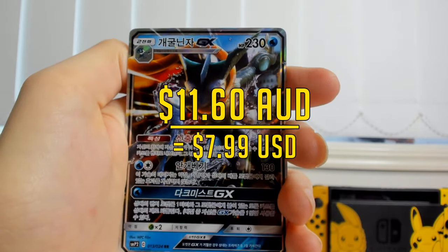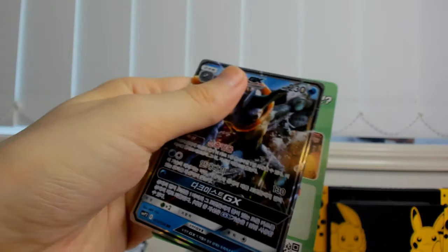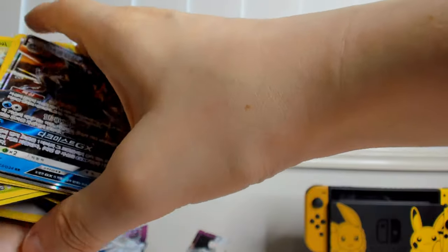Hey, we got the GX of the one we just opened today. The English set. Greninja. I should sleeve these up, but I just don't care at the moment. I'm sorry, fellas. I will. Trust me, I'll look after them. They'll go into a binder. It's just right now, I don't want to make the video too long, you know?